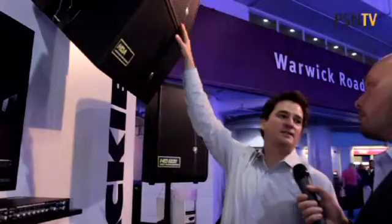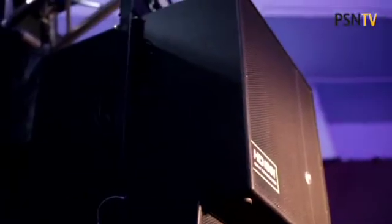So on the back of this, we have a switch labeled 1, 2. If you're using 1 or 2 boxes, guess what? Position 1, 2. If you had a third and fourth box, positions 3, 4. And then there's an optional long throw mode. So on your topmost box, if you had to reach really far downfield, you can put it into long throw mode and it will focus the energy as far away as possible. And that's all the configuration there is to do on this.